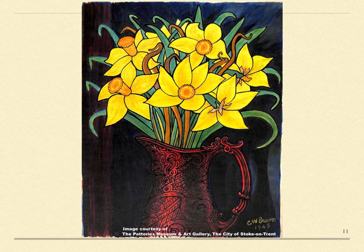This painting is called Daffodils. It dates from 1945. Flowers in vases was one of C.W. Brown's favourite subjects. Very colourful flowers, beautifully decorated vases. How different from working in a mine can you get?